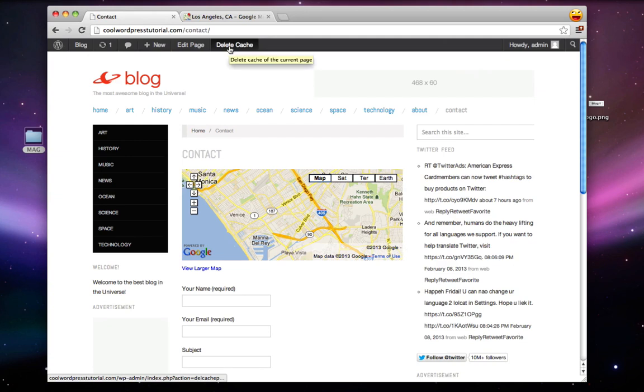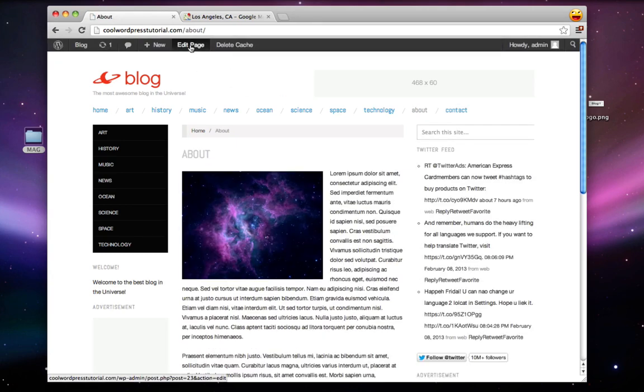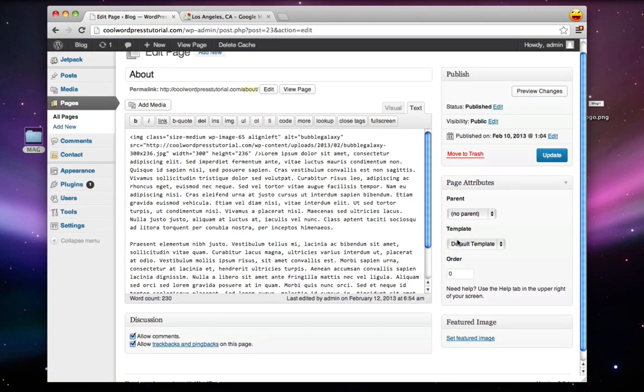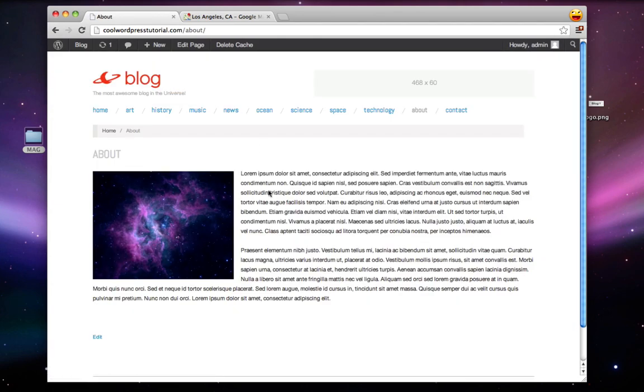So another thing you might want to do on these pages is remove these sidebars. So let's take this about page, for example, and let's click edit. And under the template, let's select full width and click update. Now if we view the page, we can see that the sidebars are now gone and it's a full width page layout.